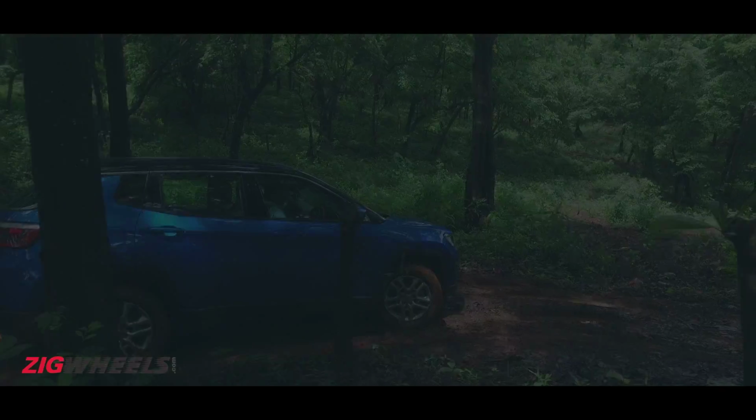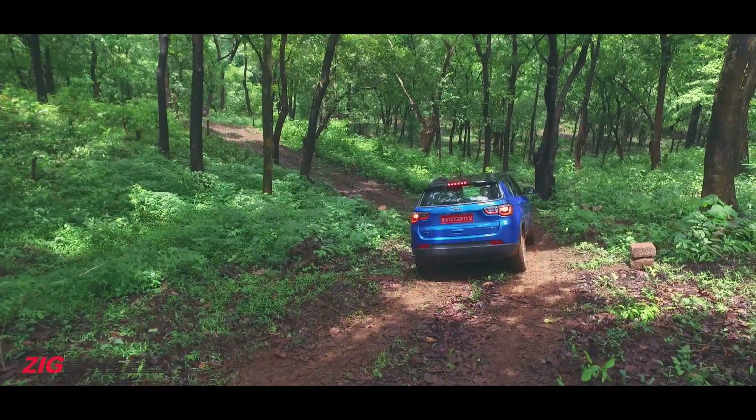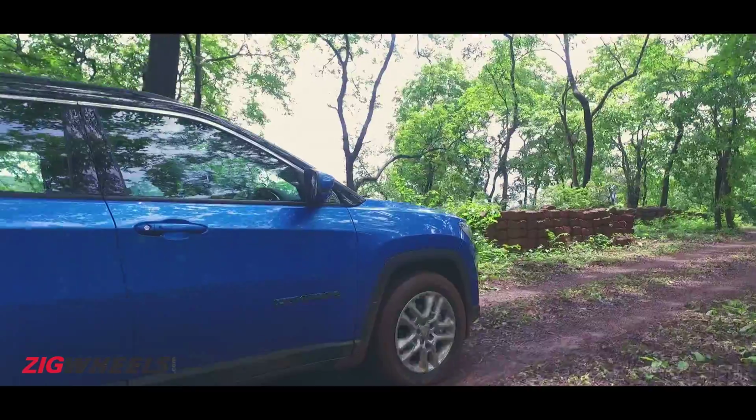almost 4.4 meters. The experience with the Compass off-road has convinced me that it is indeed an extremely capable SUV and it lives up to the expectations of being a Jeep.